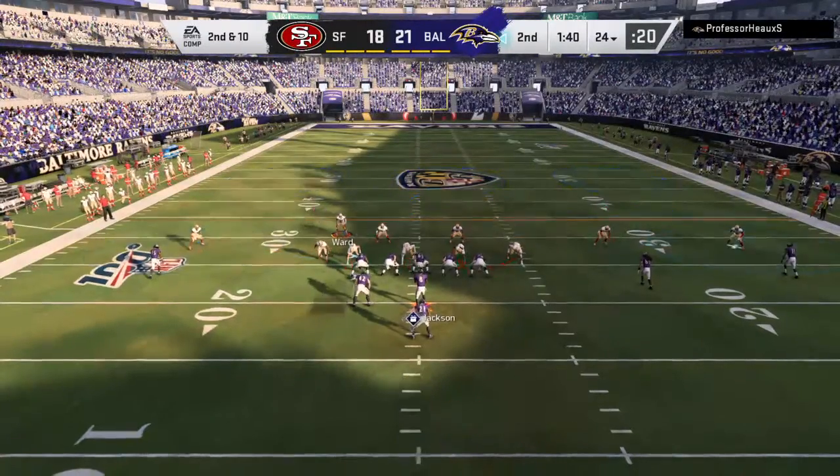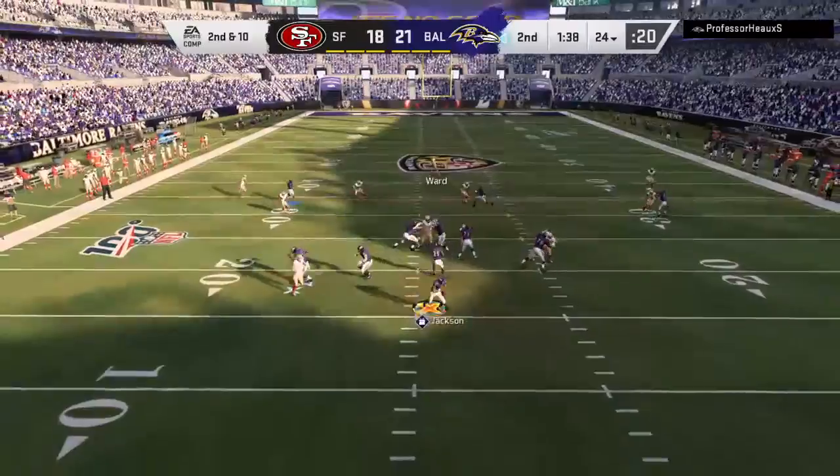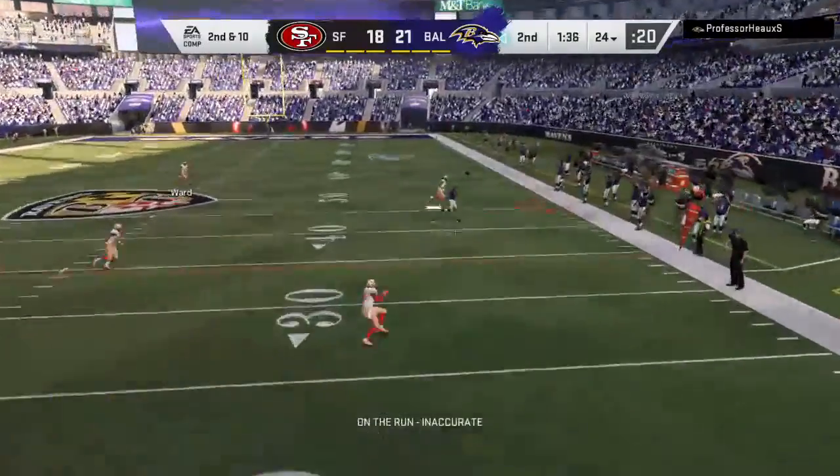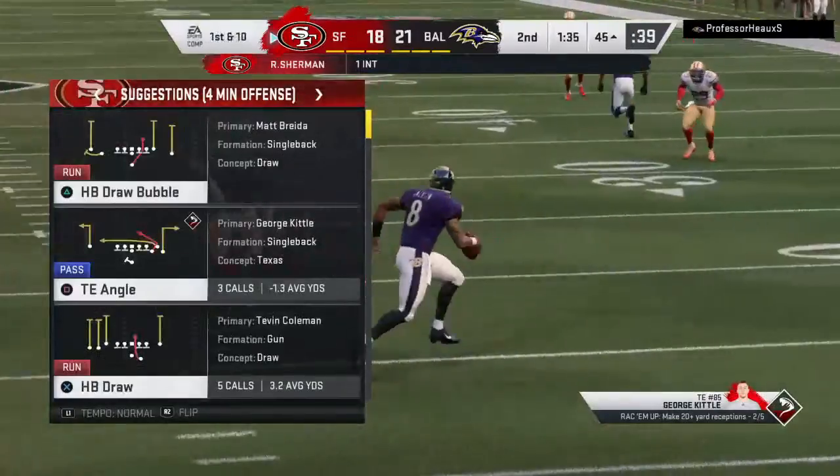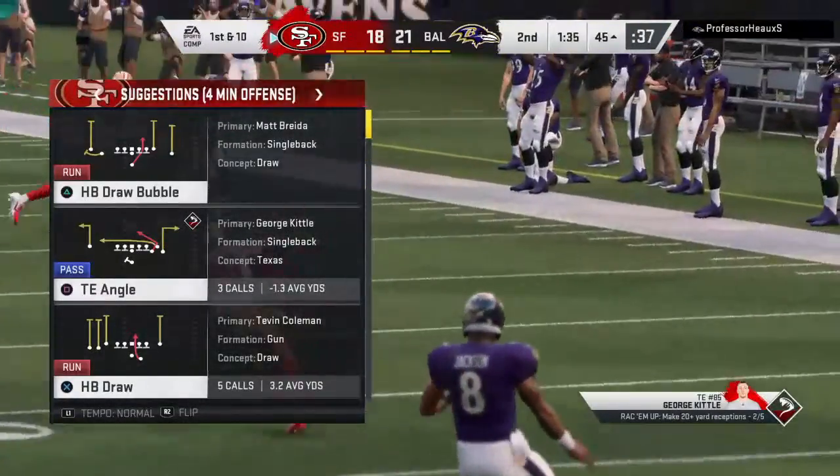To throw is Jackson. Going to throw again. Flush to his right. And for the 3rd time here in this half, it's intercepted. It's the former Seahawk, Richard Sherman.